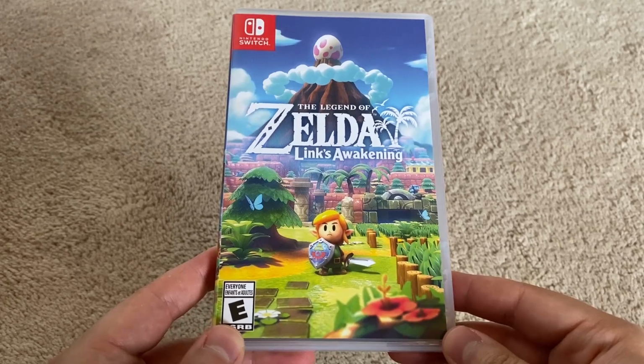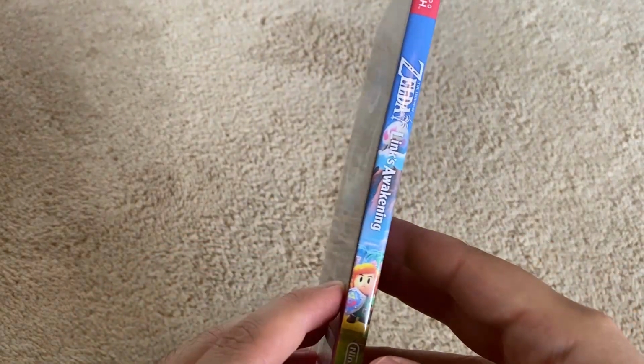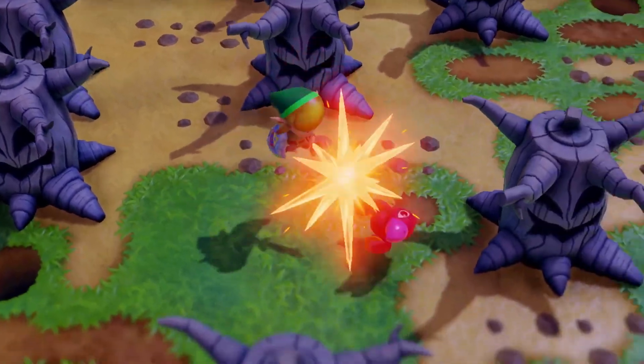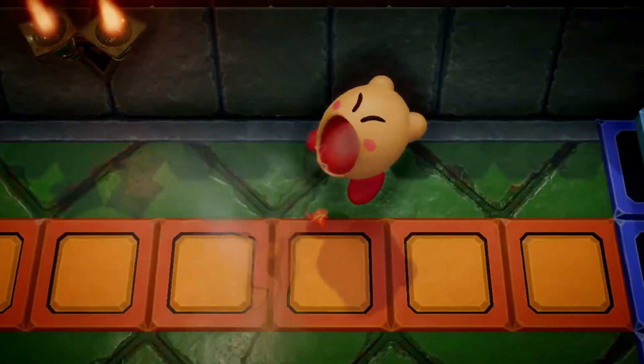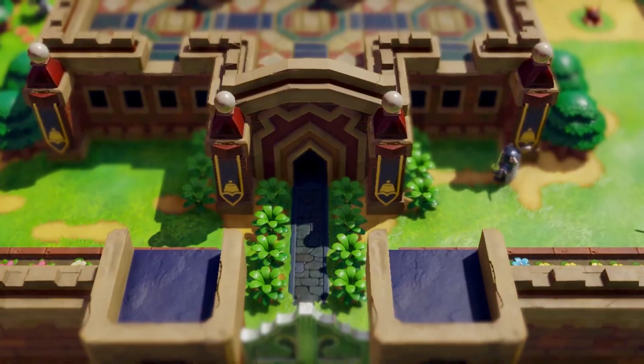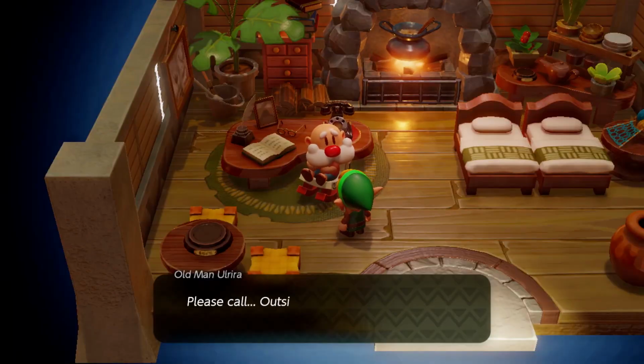All right, so next up here, we actually have a Switch game, and it is The Legend of Zelda Link's Awakening Remake. It took me so long again to finally get to this one, but part of the reason why I finally just decided to go ahead and get right into it is because they announced Zelda Echoes of Wisdom, which uses this game's art style and I think looks really, really cool. So I was like, you know what, I'm finally going to play this game.